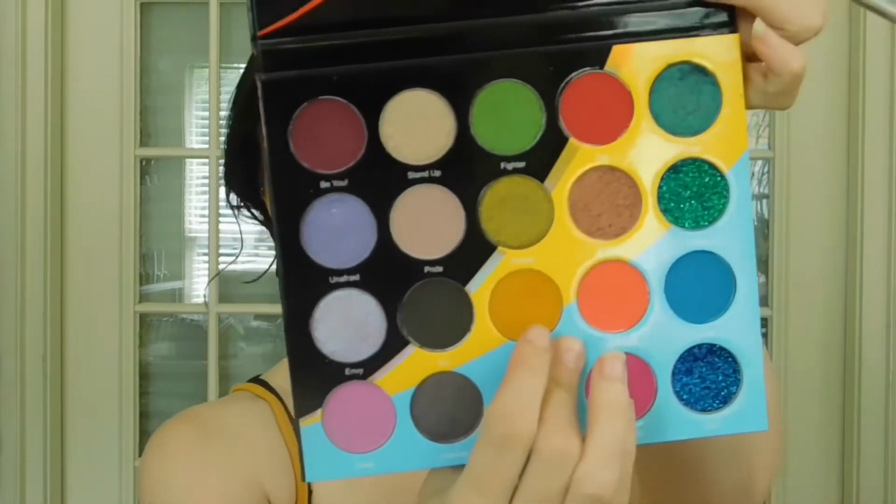I'm just going to take this Sigma E25 brush in the shade Over Salby. This is a pretty yellow shade. I love it. I'm just going to take it from the inner corner and blend it upwards. This is going to be somewhat dramatic.